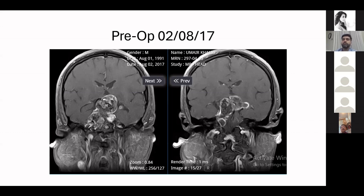So since I know that this is a craniopharyngioma, definitely I would call it that because I know histopathologically, but if I would have seen this patient unbiased without knowing the histopath, I would have kept chordoma as one of the differentials.